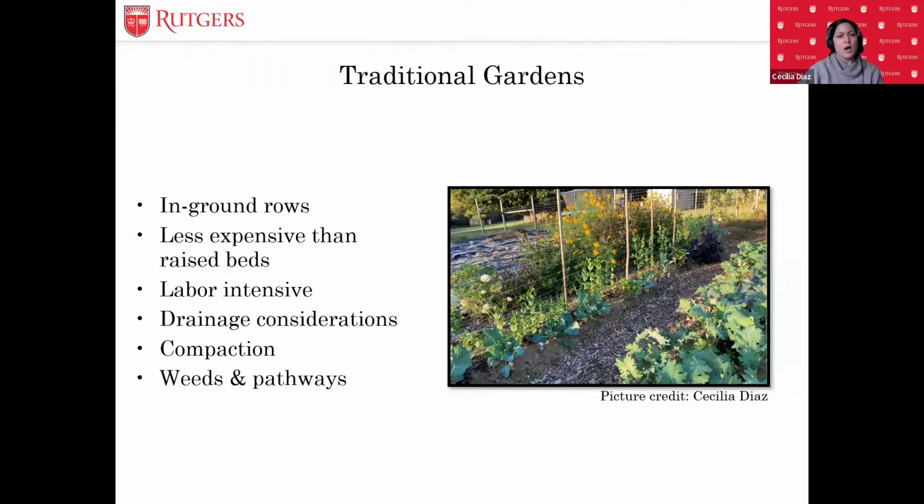traditional gardens. Traditional gardens are grown in ground in rows. They tend to be typically designed in straight long rows, but they definitely don't have to be. You can get creative and create curves or even arches, but you have to be mindful of the plant arrangement, and we're going to talk a little bit about that further down the road. They are definitely less expensive. They require less materials to construct the in-ground rows. They are labor intensive as they require you to prepare the soil and the rows.